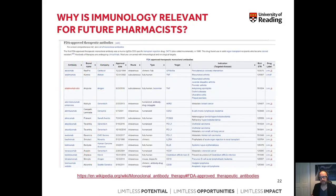And if you are interested in monoclonal antibodies and the use of those antibodies as drugs, I recommend that you follow this link and have a brief look at this nice Wikipedia page where all of the drugs currently under investigation are listed. And as you can see here, you can use antibody-derived drugs for quite a huge diversity of disorders and conditions, including cancer, but also autoimmune disorders.